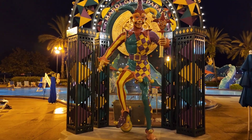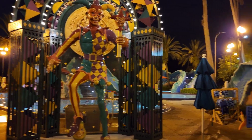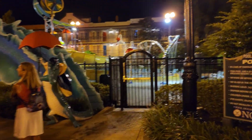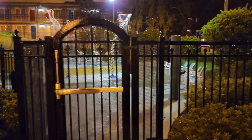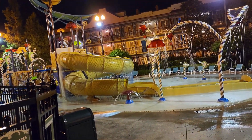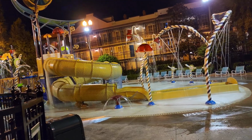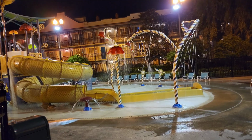When you come in the pool, you're greeted by the evil jester, or, you know, the fun, exciting jester. There is a kids play area over here. I love these kinds of things. Even as an adult, I love to play in a kids play area water park. So that's that. A little bitty water slide. Lots of buckets that just dump on you. Just lots of places to play.